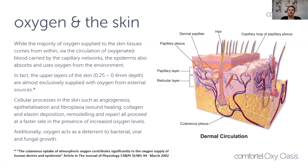Now on the screen there, it's actually telling you some really important information with some very big words. So let's have a quick look through that. In the notes there, it says cellular processes in the skin such as angiogenesis, epithelialization and fibroplasia. What are all of those? Let's look at angiogenesis first of all.